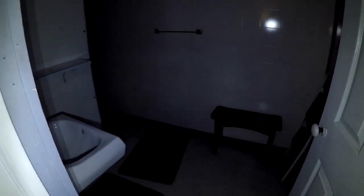So what I've been doing at night to make sure he doesn't run up there is I simply slide this chair over here, and there's no risk of that. So I'll go up there in just a minute. This is the shower room.